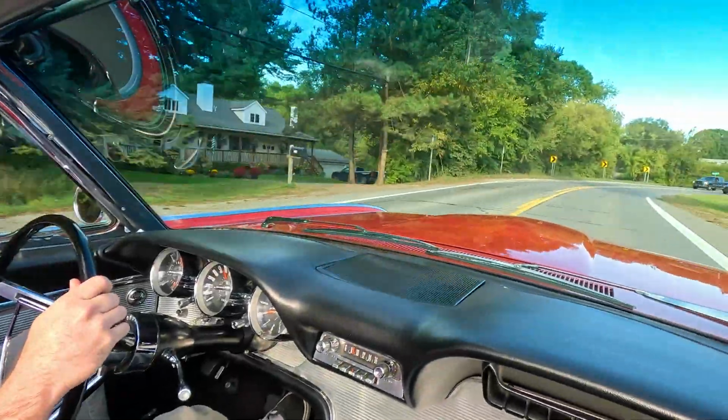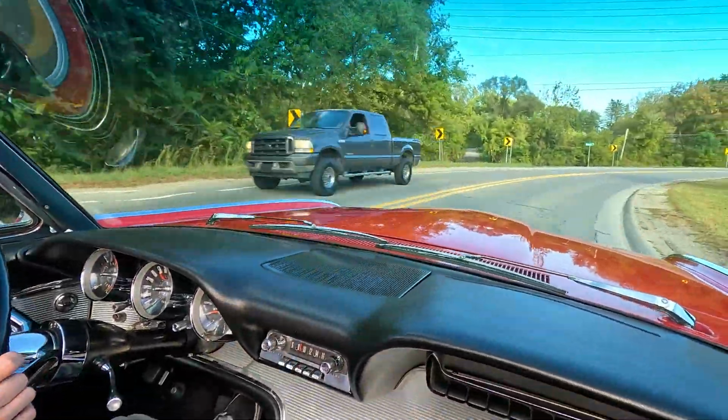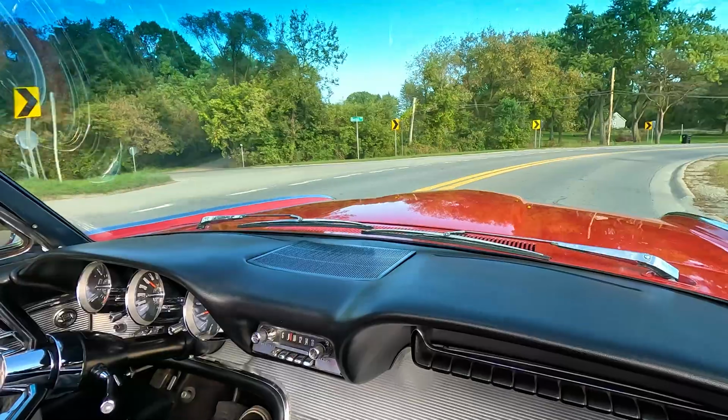Now, cruising at a cool 50. Car still feels so smooth. Tires are nice and round. Alignment is good. We're coming into a turn here. Oh yeah.